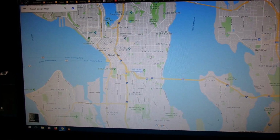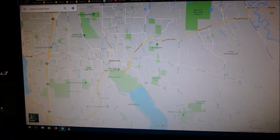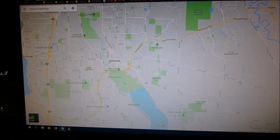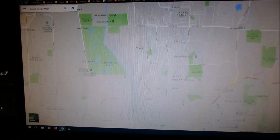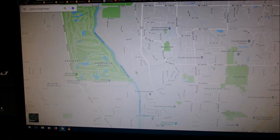Let's go back to Seattle now. Let's say I lived in Monroe. Well, there's a park here. There's a park right here. Sammamish Valley. Well, let's see. There's a golf complex.